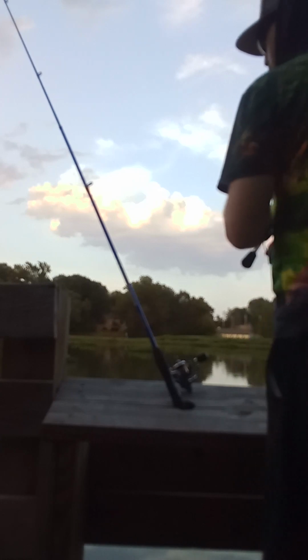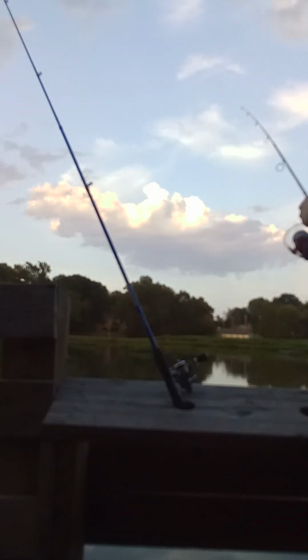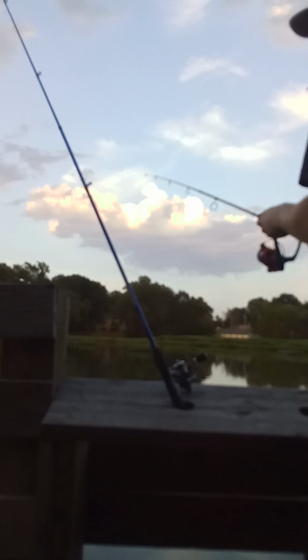It's the smallest crappie I've ever seen come out of here. Normally they're at least 11 inches. That was an itty bitty crappie. Itty bitty old guy. It's hard fishing at this lake. Real hard fishing. The water's so dingy and dirty.